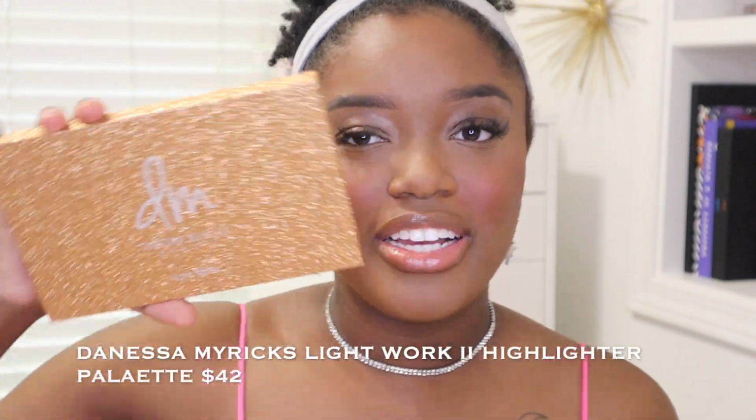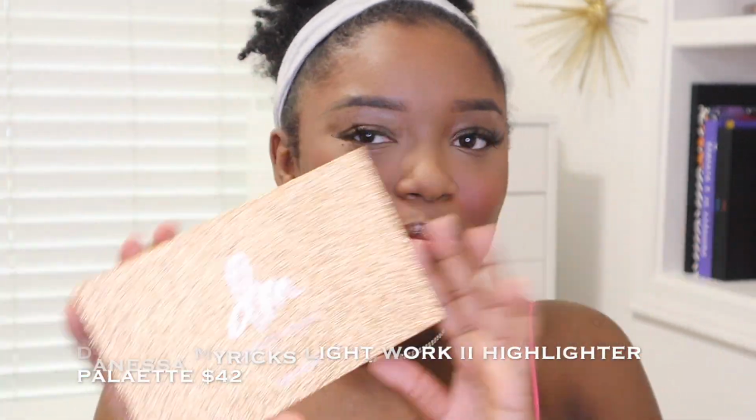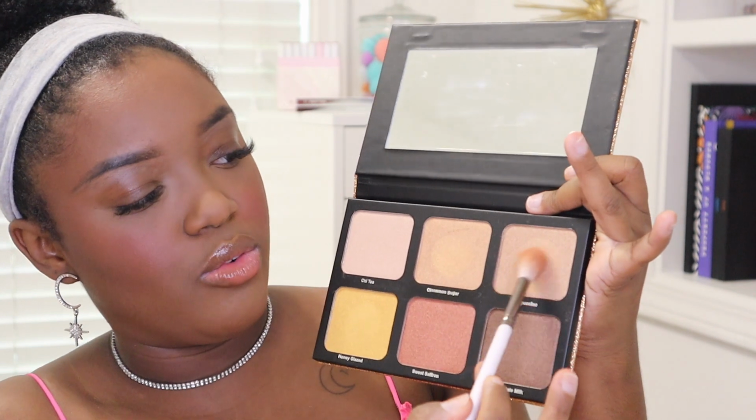Lastly, for the face, we have two more products. I do want to go into the Kosas powder. This one is the deepest one that I got to set all over my face. It's the shade Silky. So I'm just going to take some of this on a really big powder brush and just go over my whole face just to set it. We're going to go in with the Vanessa Myricks highlighter palette. Look at how pretty this is. I'm so excited. I want to take the shade Cappuccino, which is this one right here.